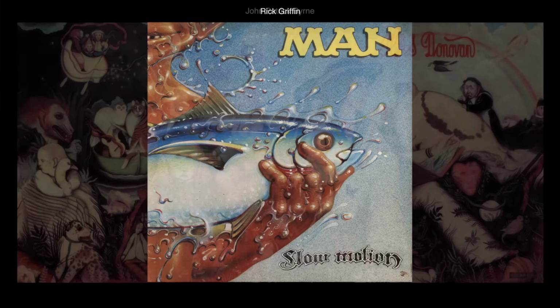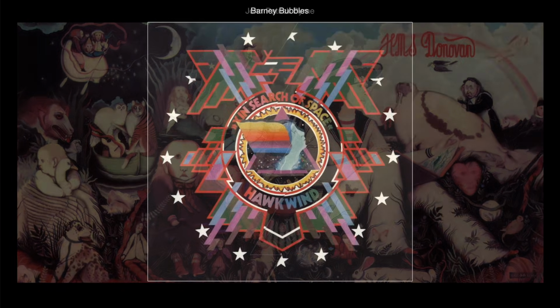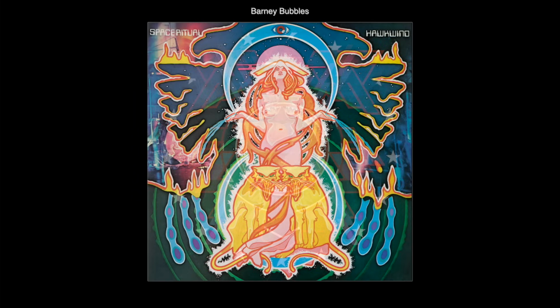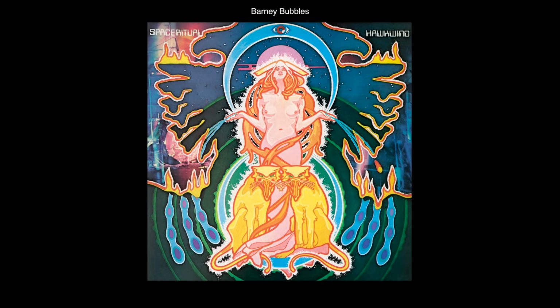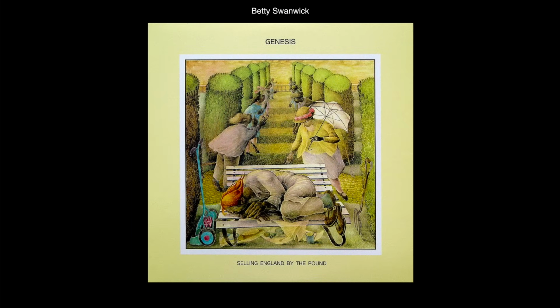By this point, the graphic diversity, which had started in the middle of the 60s, had led to a complete free-for-all, with the whimsical watercolours of John Byrne, better known as Patrick, vying for the buyer's attention, alongside the more graphically formal but still psychedelic designs of Colin Fulcher, working under the alias Barney Bubbles. Other bands, such as Pure Prairie League, legitimately reused the original artwork of Norman Rockwell, and Genesis similarly repurposed this image from the veteran artist and designer Betty Swanwick.